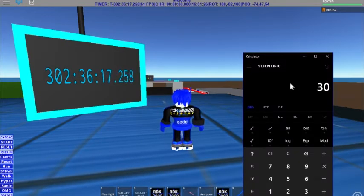The gear includes the RDK device, which is a personal music player that plays music on the client's end and not through the server.